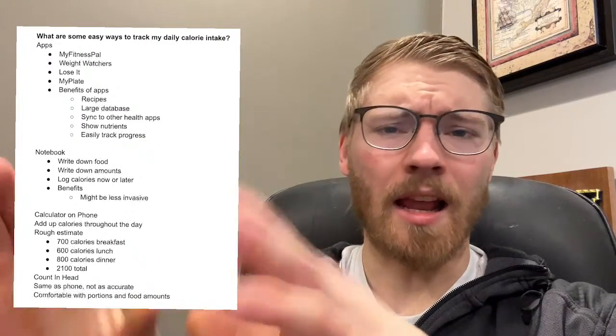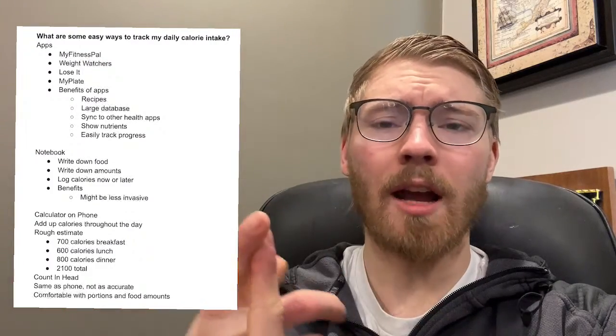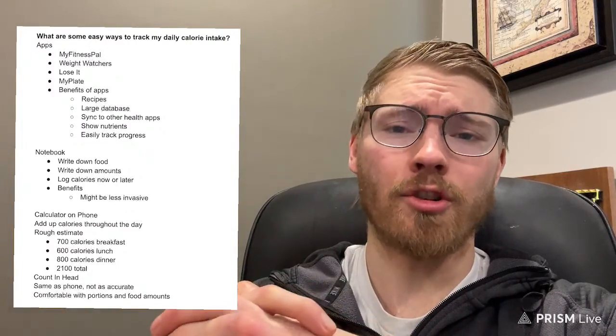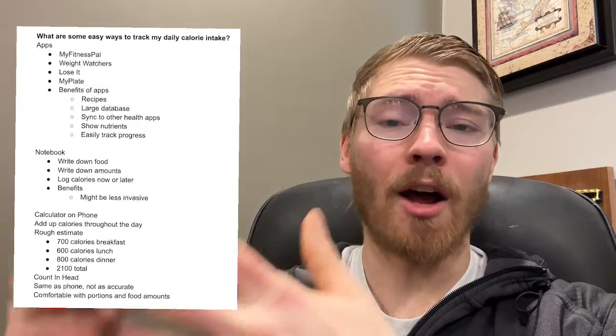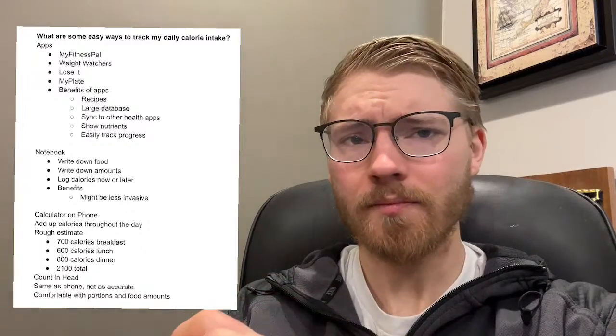Another app, and again, I was just looking at some ones on the App Store that were top rated. Another app was called Lose It that I found in my research. MyPlate, and this is one that's actually in conjunction with the government. So myplate.gov, it's basically the public health recommendations for you to eat a healthy, nutritious diet and, of course, maintain your weight as that's part of it.